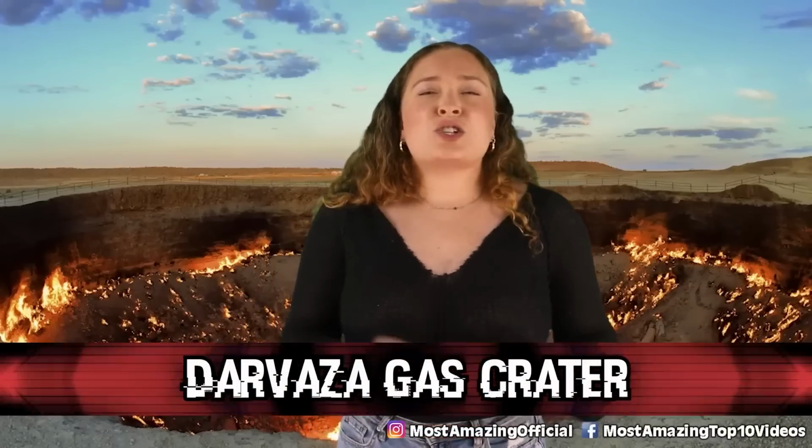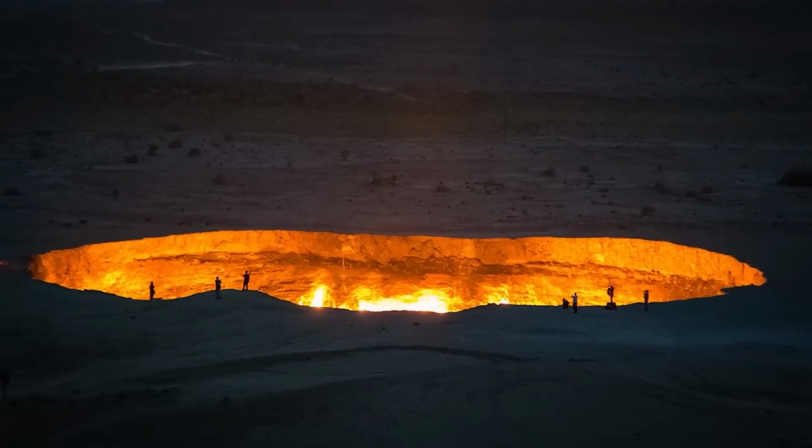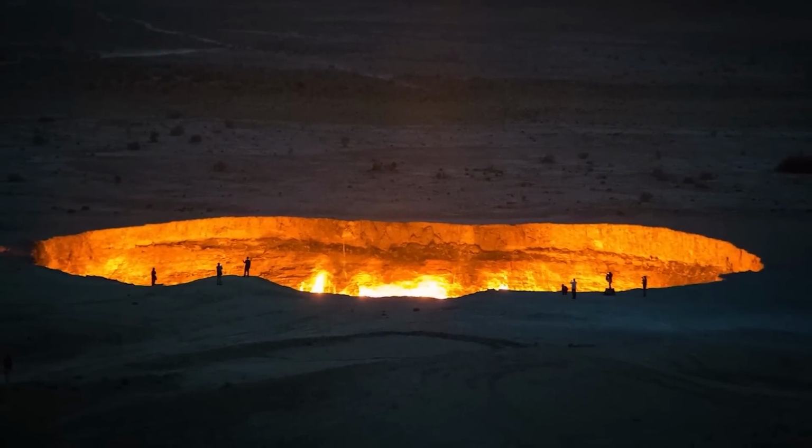In our number 3 spot today, we have the Darvaza gas crater. This one is so cool to me, I will talk about it anytime I get the chance. The Darvaza gas crater has been nicknamed the door to hell, and for a pretty good reason. The crater is located in Darvaza, Turkmenistan, and serves as a popular destination for tourists to go and see.